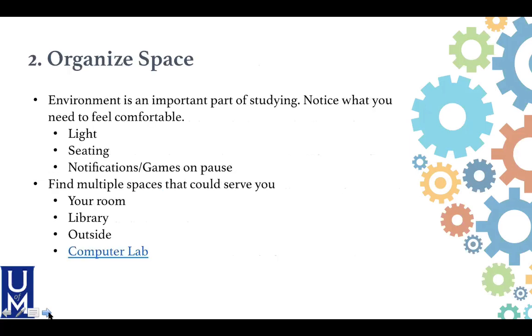So to organize your space, what does your space look like when you study? So what is your study area? Is it in your room? Is it in your bed? Is it in an office? Is it in the library or the UC?